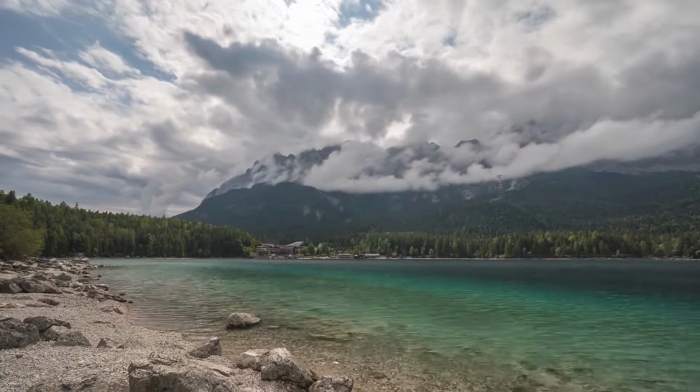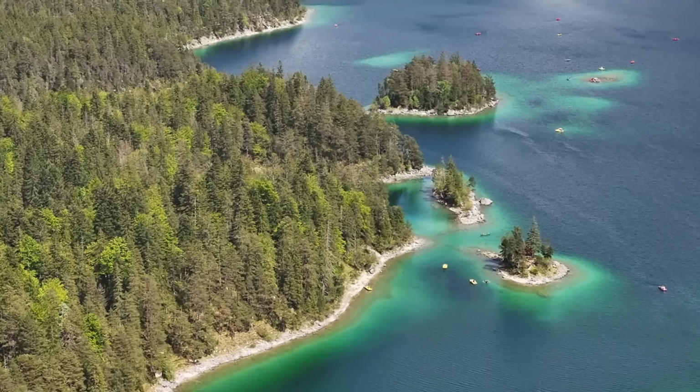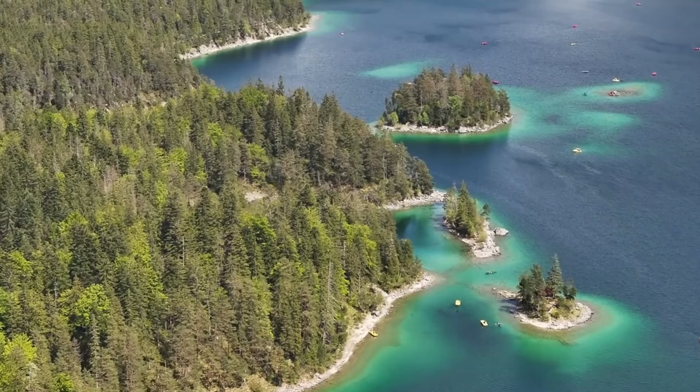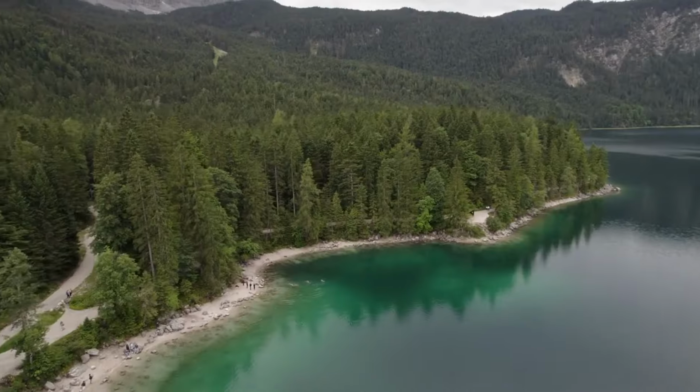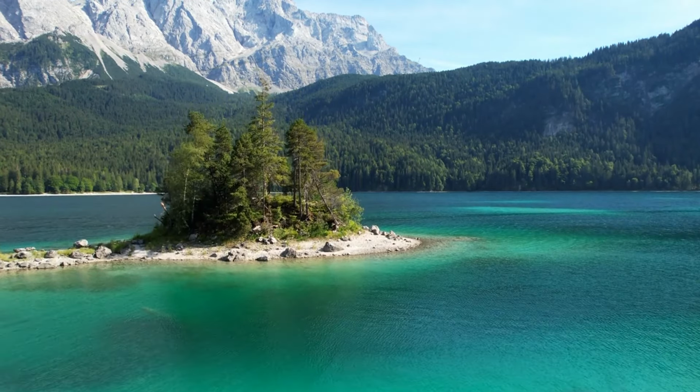So whether you're planning a visit or just satisfying your wanderlust, stick around. By the end of this video, you'll be an Eibsee expert armed with all the information you need to make the most of this alpine paradise. Let's dive in. Nestled in the heart of Bavaria, Eibsee is a jewel of the German Alps.